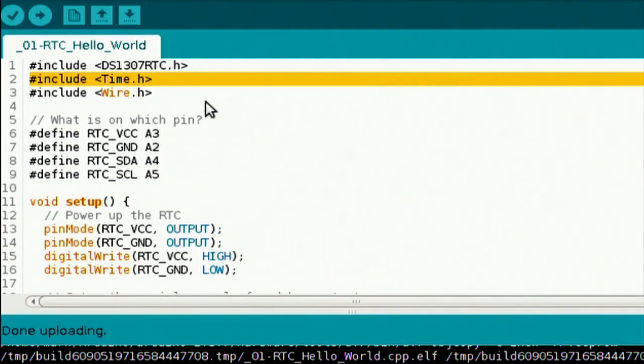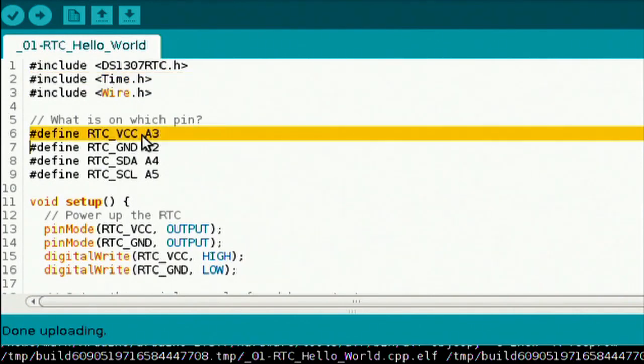A quick programmer's note: anyone who has watched any of our modules has seen includes before, and it works exactly the same way. What you're telling the developer environment to do here is to look for the library after the include statement, and it will now allow you to use all the functions that were written inside that library. Now, we've got a bunch of define statements. What's going on here? There are several places where I want to know what pin I need to apply power to, and I could write A3 in all of those places. I've got a pin mode, which tells it whether this is going to be an input pin or an output pin.